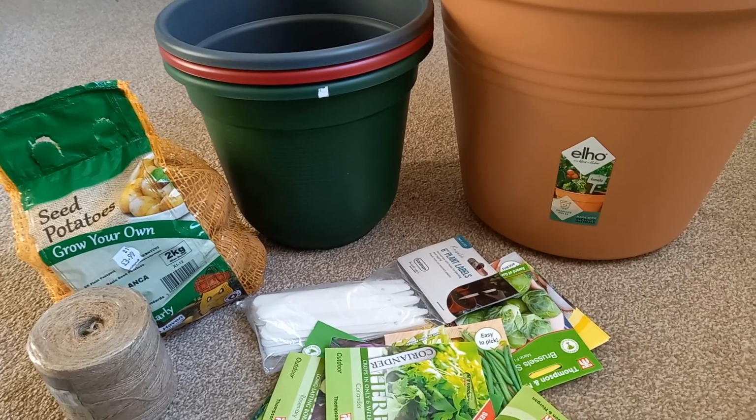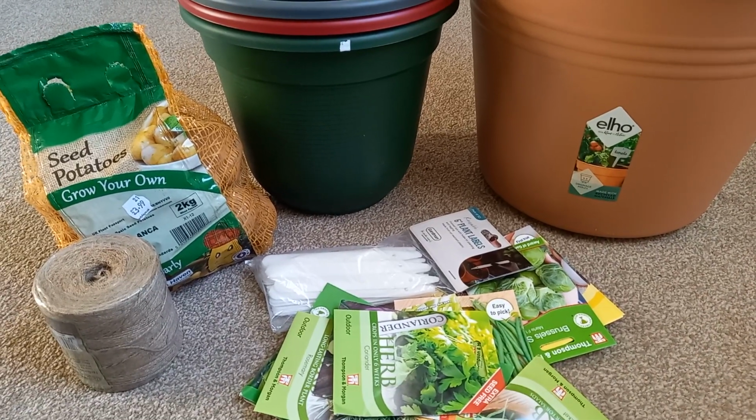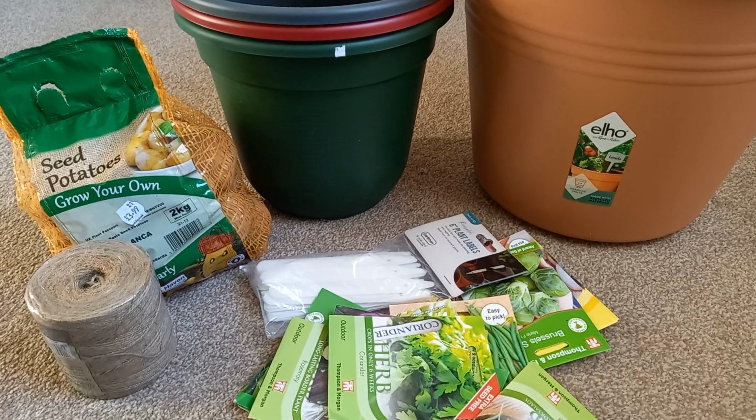I did put one thing back on the shelf when I was there yesterday. I picked up a raspberry plant because we've got a perfect spot for a raspberry plant, and they had an autumn fruiting variety which would have been perfect, and it was £9.